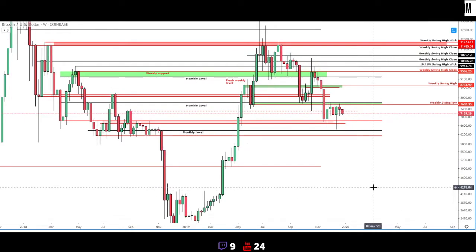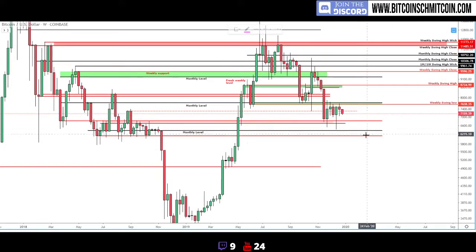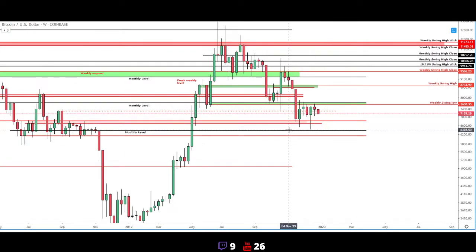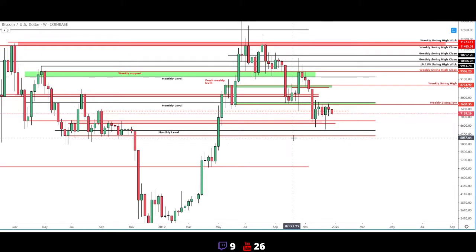I'm personally kind of in between the two parties. I really want to see a retest of this zone right here between 63.50 and 61.50. I've been saying that since this initial impulse, I guess two months ago at this point, a month and a half ago at this point. I'm still waiting for 63.50. I want to see that level hold as it's a monthly level.